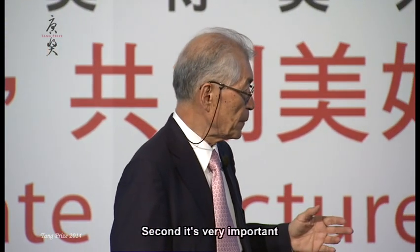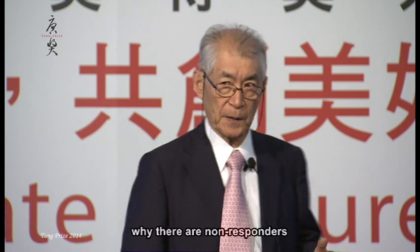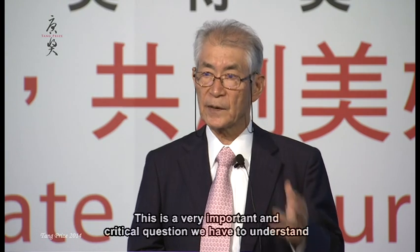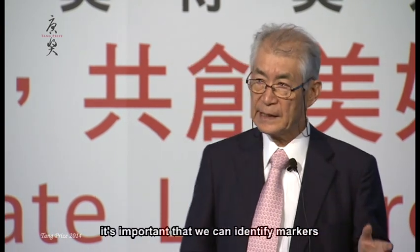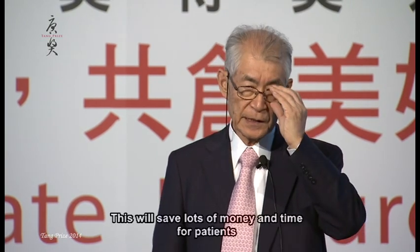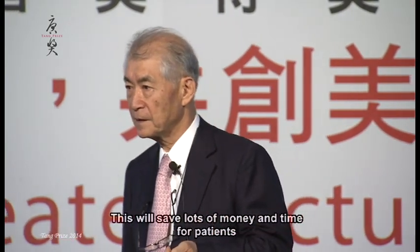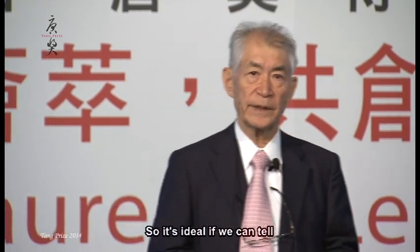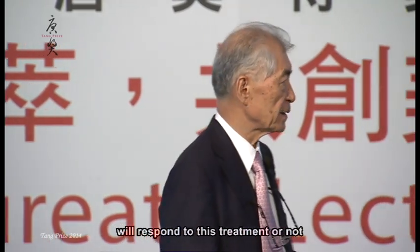Second, it's very important, again, as Jim mentioned, to understand why there are non-responders. This is a very important and critical question we have to understand. And thirdly, it's important if we can identify markers. This will save lots of money and lots of time for patients and for clinicians. So it's ideal if we can tell whether this particular patient will respond to this treatment or not.